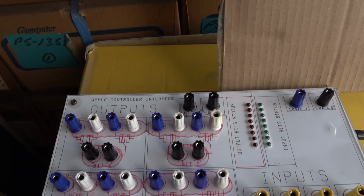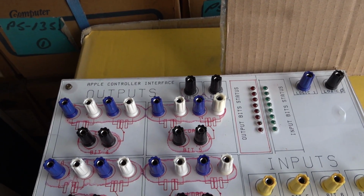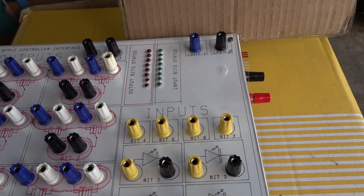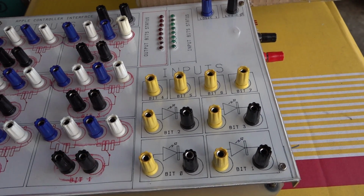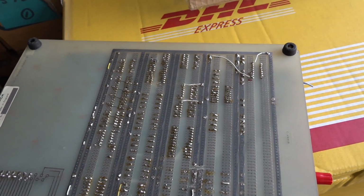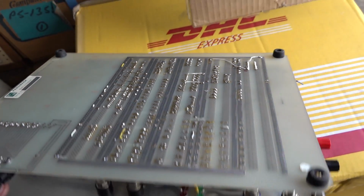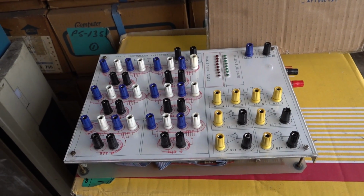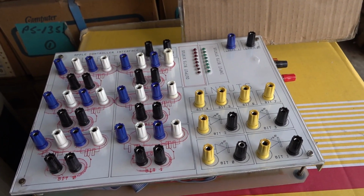Check out this oddity. It's an Apple controller interface. It's got outputs, loads, output status bits. LEDs? I don't know what's going on there. Some logic stuff, power, obviously home built, and strip board. Look at that. Wow. Someone put a lot of effort into that. Wonder who? Is it yours? Bueller? Put your hand up.